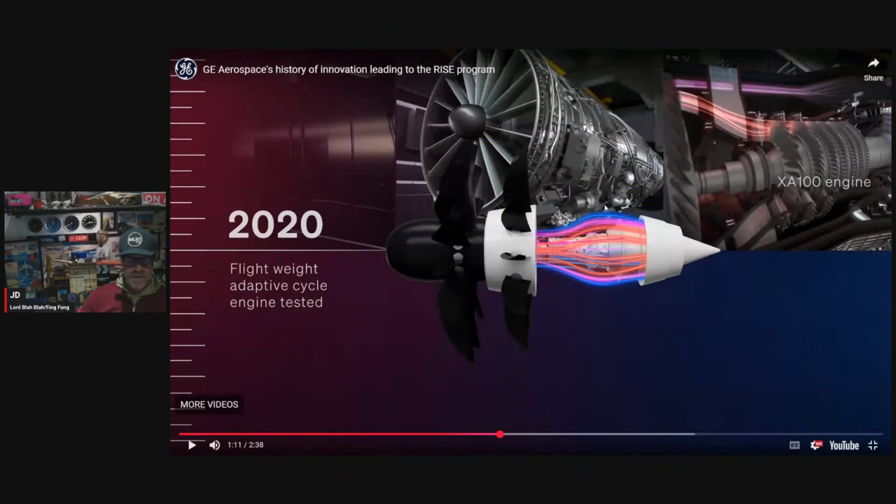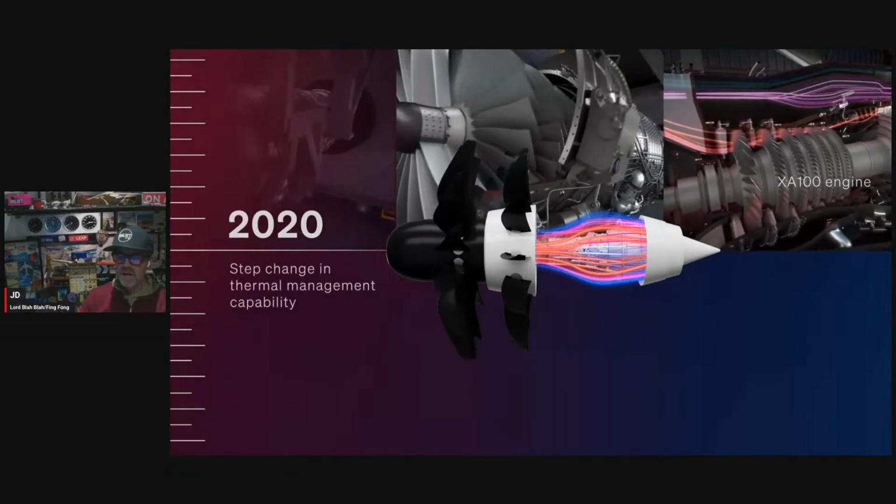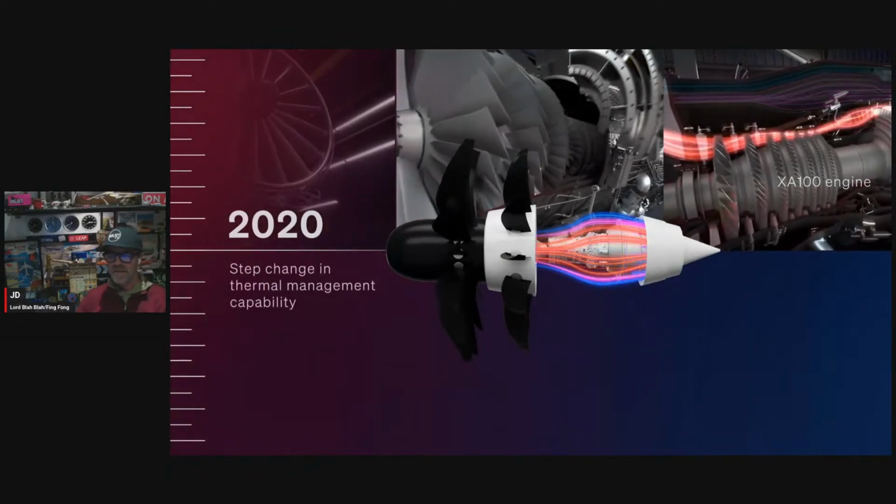Wow, look at that. Flight weight adaptive cycle engine tested. Look at that. So it does have compressor blades and all that kind of stuff. It has basically the same core of an engine, but there's no cowls, and the fans are exposed. Isn't that beautiful, man? Oh, look at that breakaway. Oh, yeah. Nice.